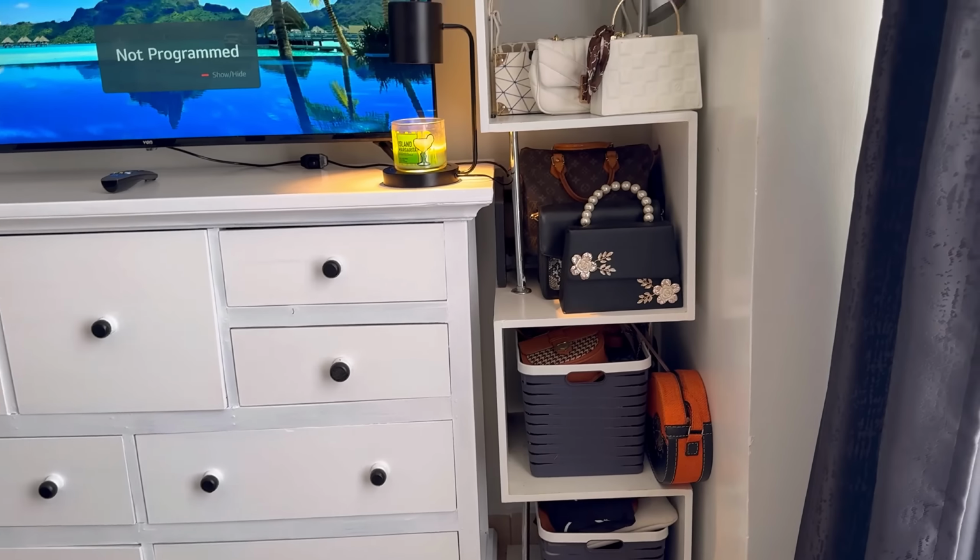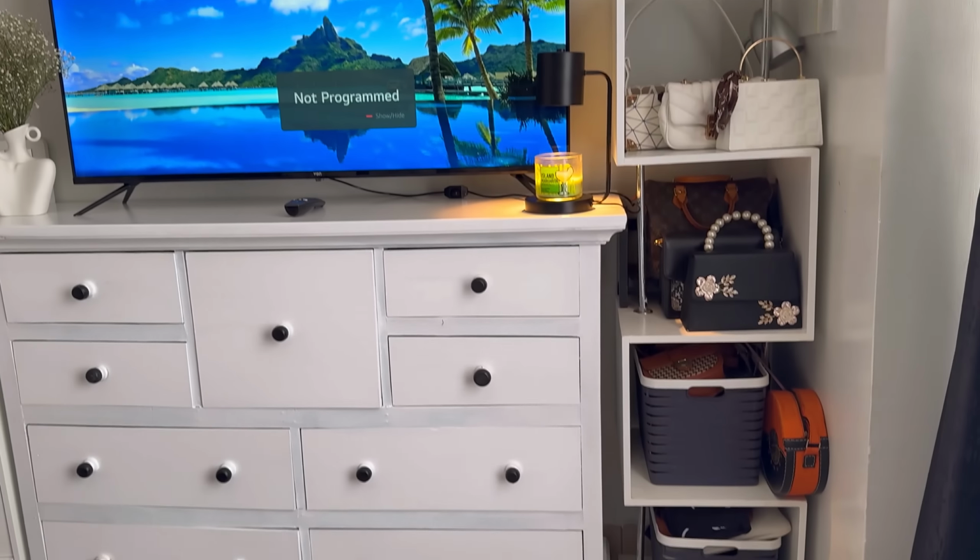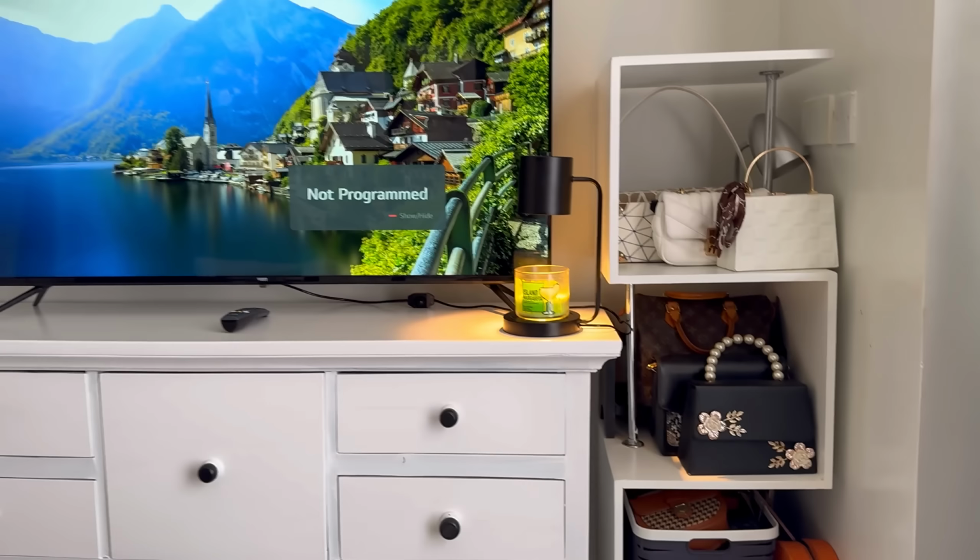Store my bags over there. It's still a situation, but it's very nice. The OGs, remember, this is where I used to store my perfumes a while back. But yeah. Anyway, that's that.